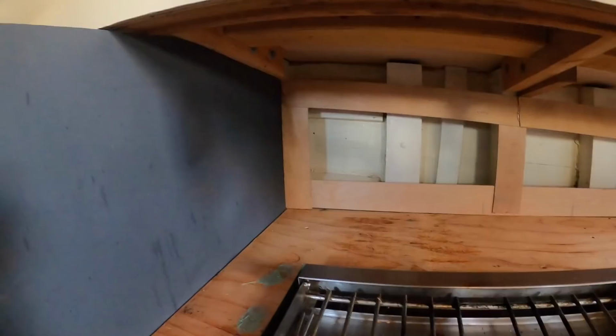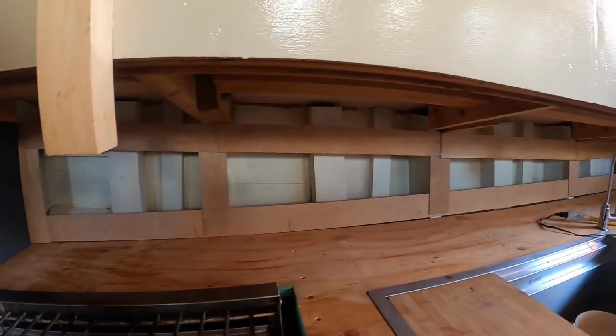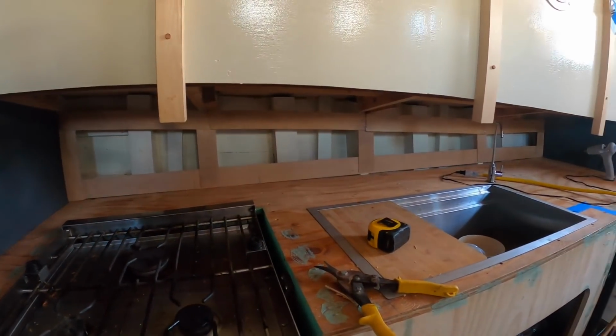Got the pattern done. Well, now I just need to pull it out and take it over to my work spot here in the yard. Find a piece of plywood. I think I should have plywood long enough to cut it out.